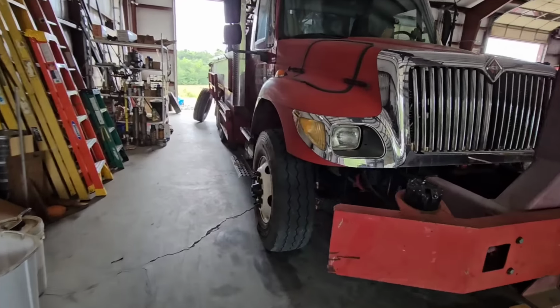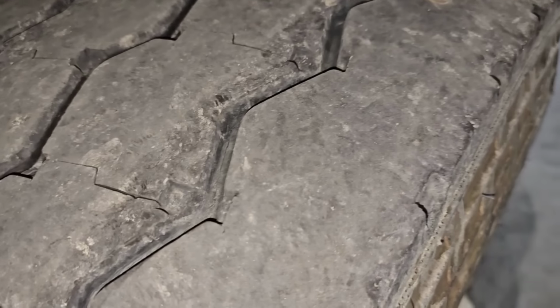The drill rig tires on the front are very, very important. They don't look bad. If you look at them, they've got plenty of depth. Let's go ahead and turn the light on. See how much depth they got? You can see the wear bar. It's nowhere near the wear bar.